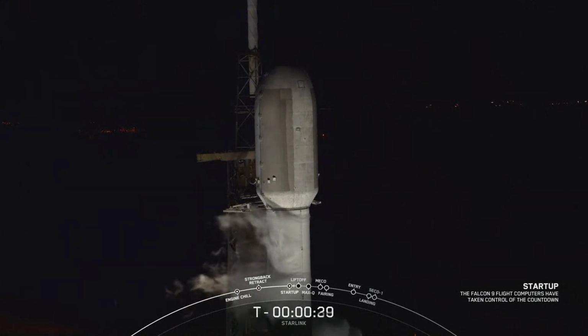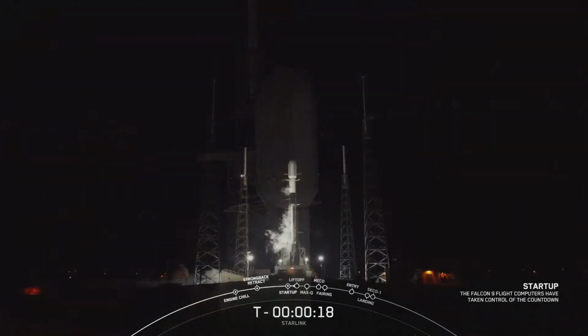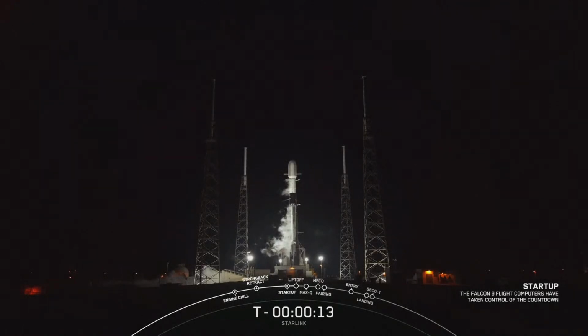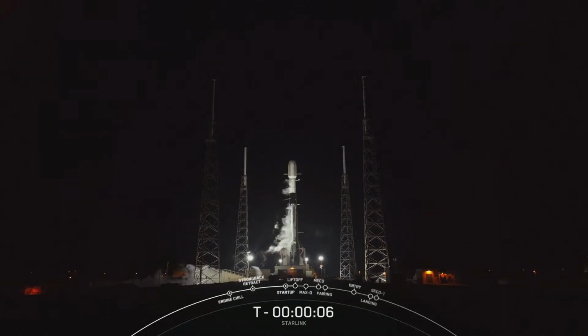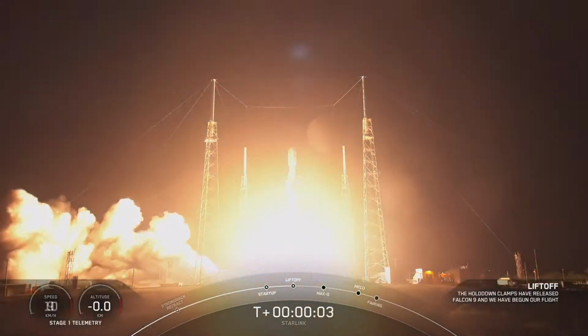LD, go for launch. Let's sit back and watch as Falcon 9 takes our 22 Starlink satellites into space. T-minus 15 seconds. T-minus 10, 9, 8, 7, 6, 5, 4, 3, 2, 1. Ignition and liftoff. Go Falcon, go Starlink.